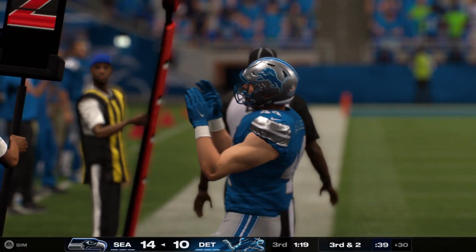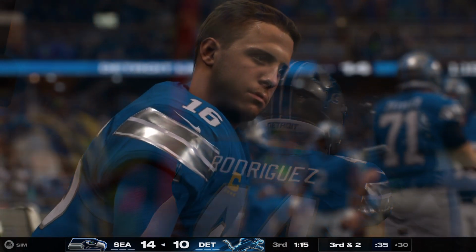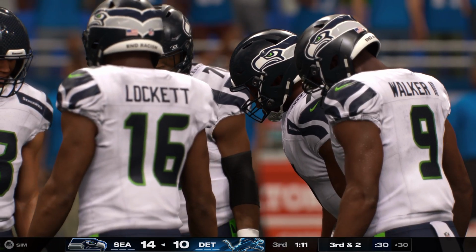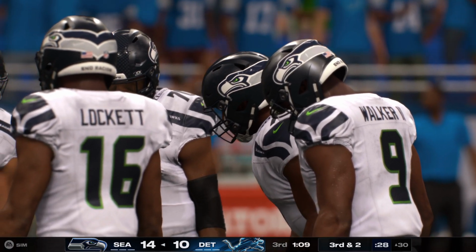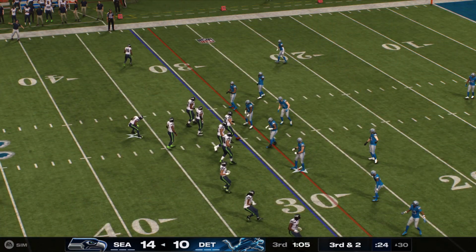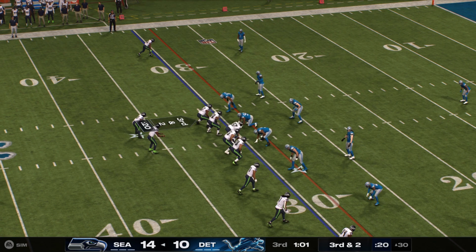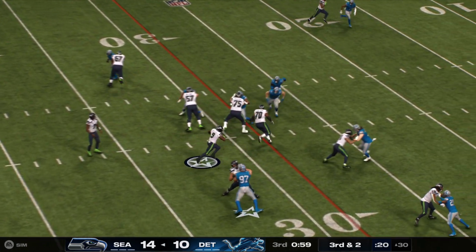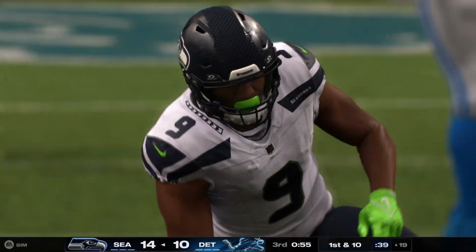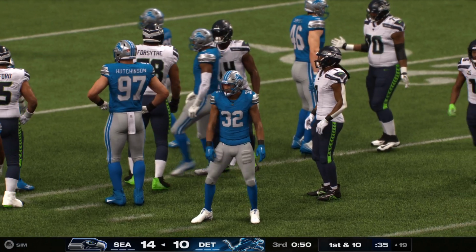Gave a glimpse of his power, but not a whole lot of space. Down at the 30. Just a gain of a couple there. And now 2 yards to go on 3rd down. And we see another pitch and catch there to the running back. This position just continues to evolve. They become just as critical to the passing attack as a lot of receivers, tight ends, because their ability to make people miss in the open field can really generate big plays for an offense. And he is going to have a Seahawks first down as they're able to get the 3rd down conversion.